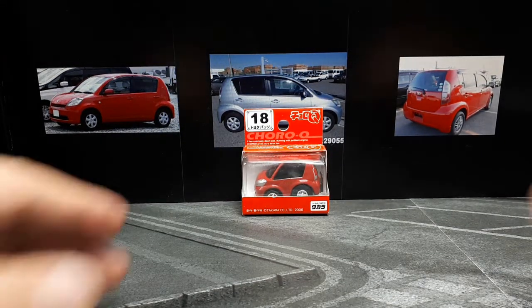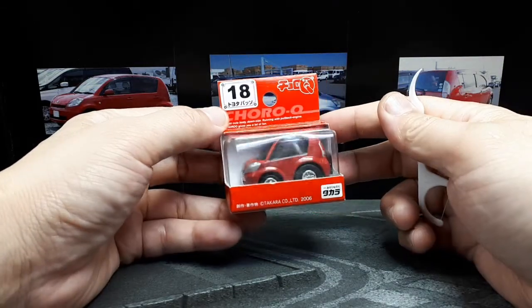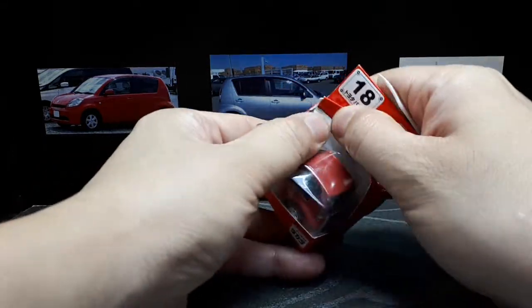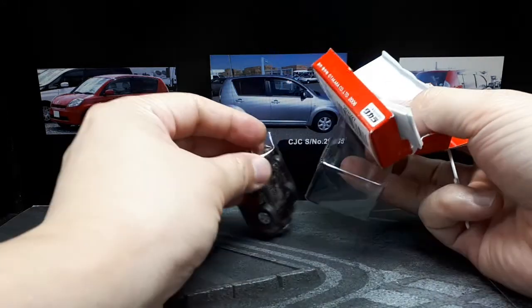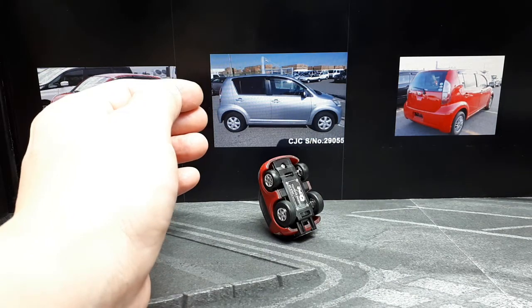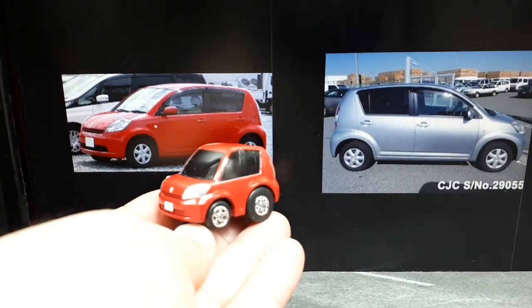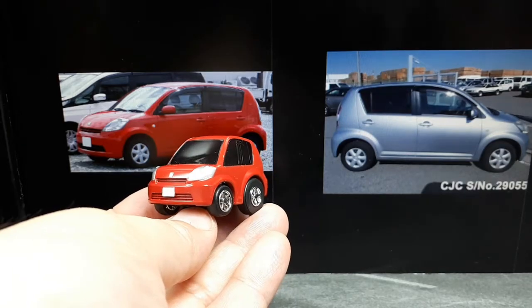Hello, Choro-Q collectors. We have Choro-Q standard number 18, and I am told by the internet this is called a Toyota Passo. This toy is from 2006. I've also come to realize this is a duplicate casting of something I already have. The only thing is, it's called a Daihatsu Boon. So, I didn't know about either car beforehand. But hey, anyways, we got some pictures of a Toyota Passo. There we go. It does look similar, that's for sure.